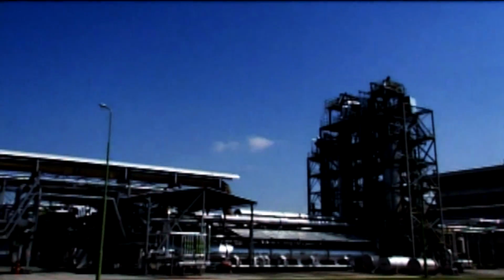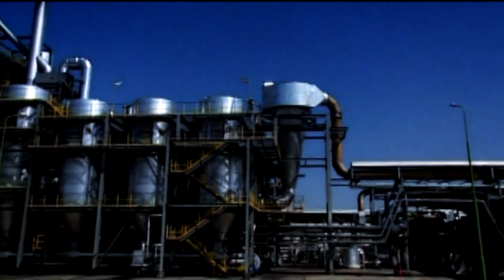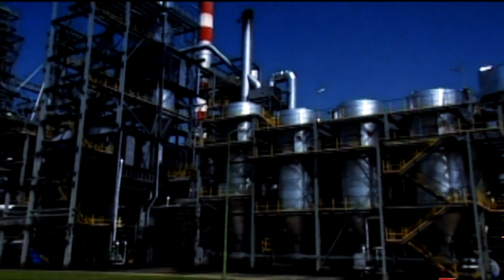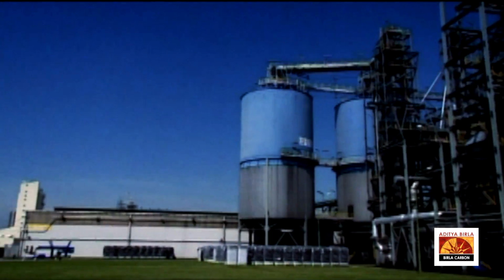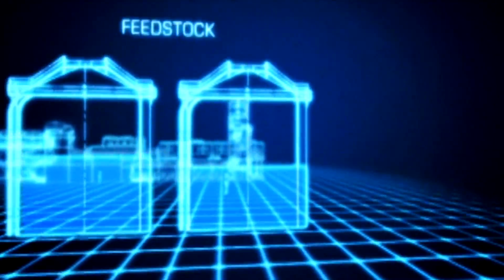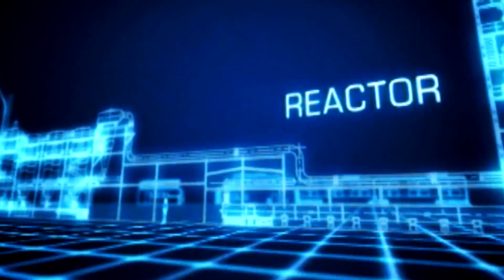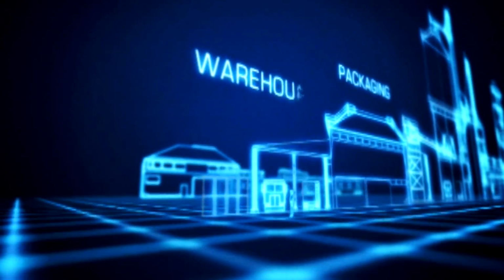The first 10 meters or 30 feet of the manufacturing process happens in the reactor, while the remaining hundreds of meters of pipe are designed to transform carbon black into a tangible, packageable, transportable product that meets our customers' needs and exceeds their expectations. Every plant consists of 11 basic areas: the feedstock oil tank farm, reactor area, collection, beading operations, bulk storage, packaging, warehouse, maintenance, laboratory, the control room, and general offices.